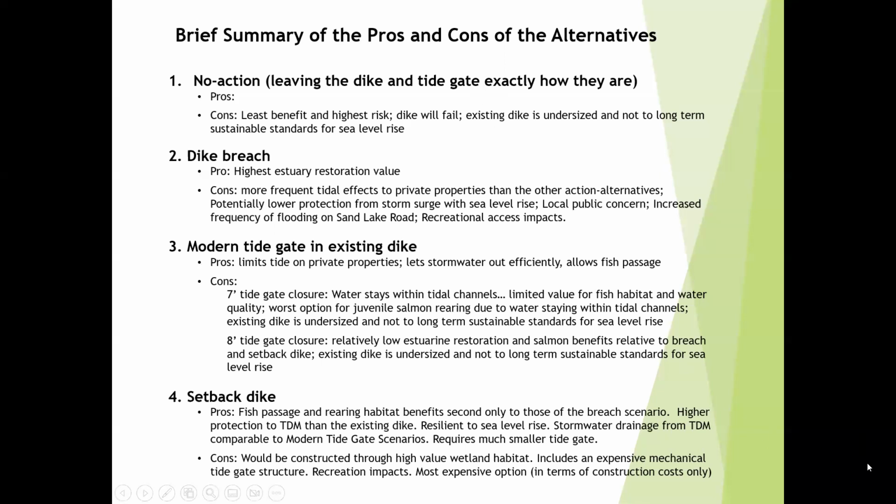Okay. And the cons of the no action alternative would be that it would have the least benefit and the highest risk, and that the tide gate and possibly portions of the dike will eventually fail, particularly from sea level rise. The existing dike is undersized.